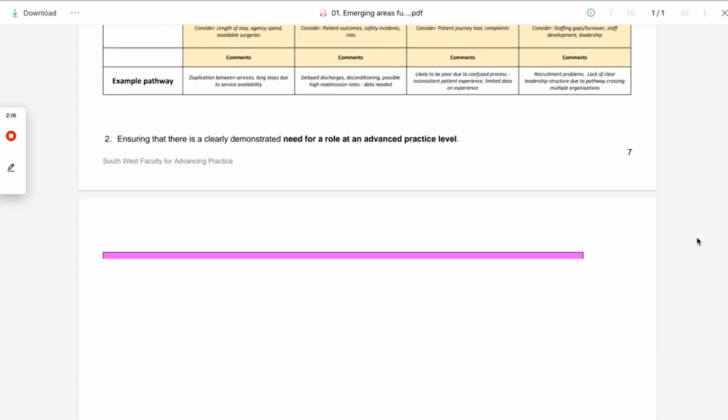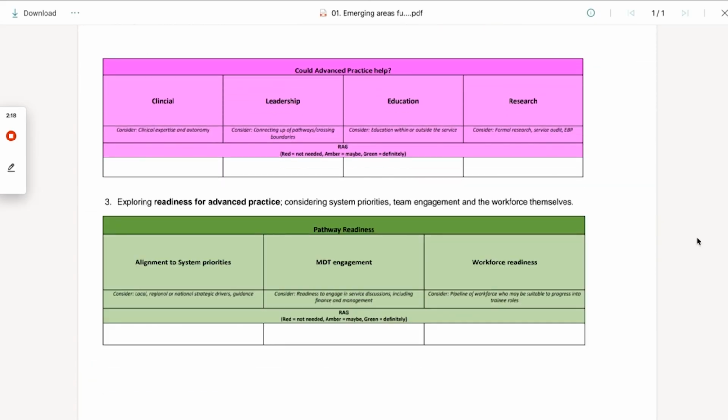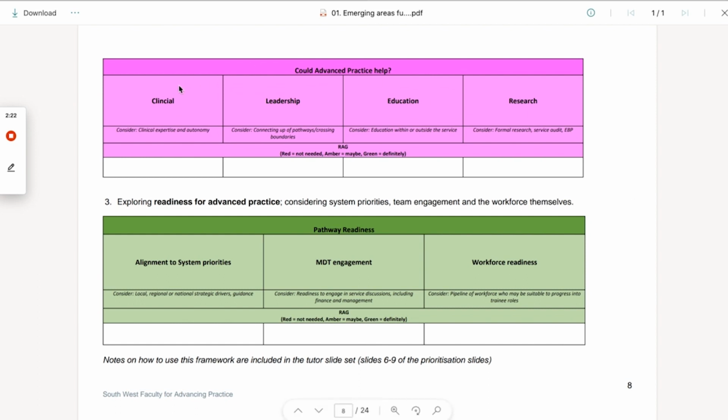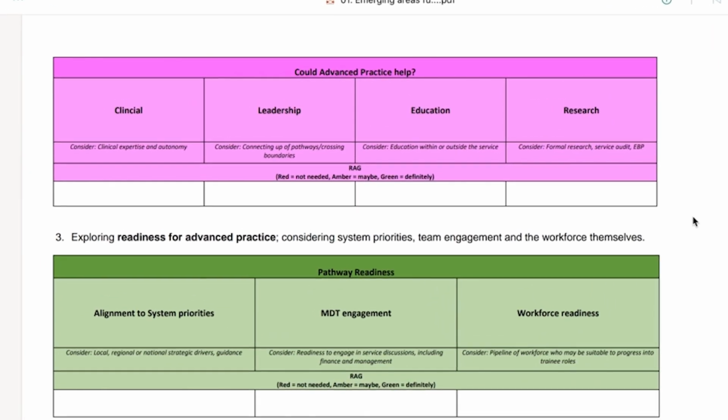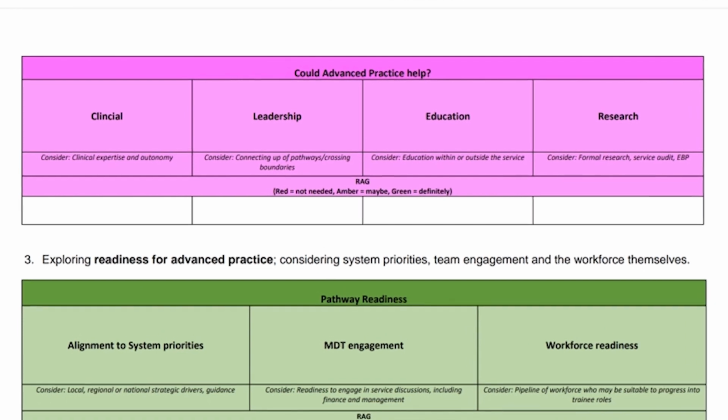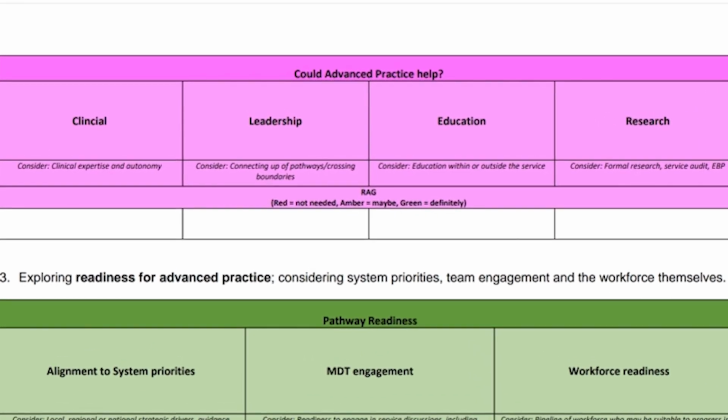In terms of would advanced practice help, we've used the 4 pillars of advanced practice, and again it's really quick and high level, and it's supposed to be answering that question of, should we pursue this conversation? So is there a clinical need, leadership, research, education that would help those challenges outlined against the quadruple aims?